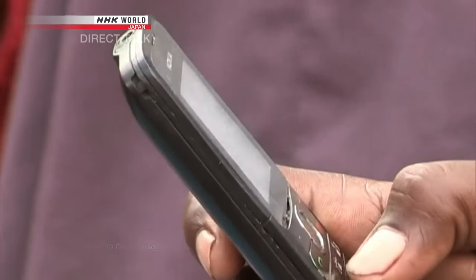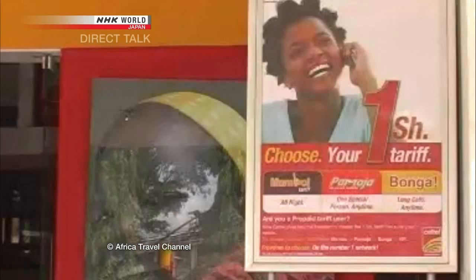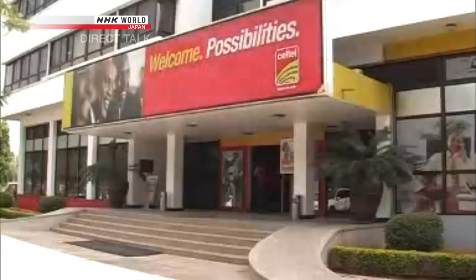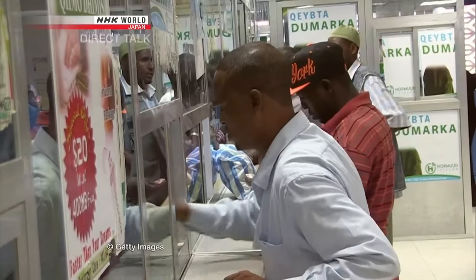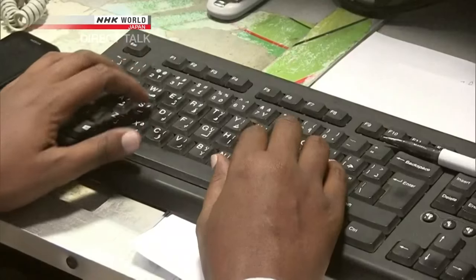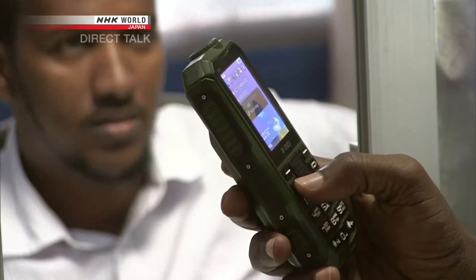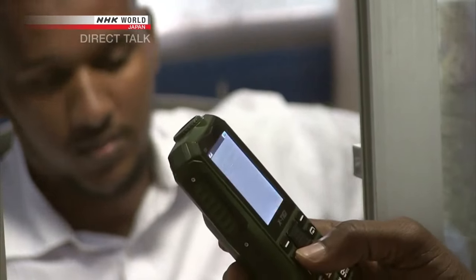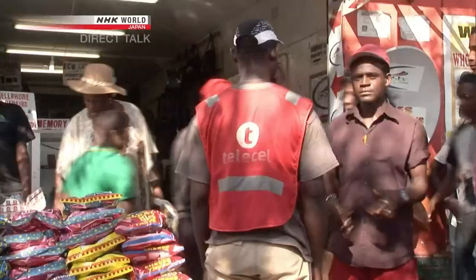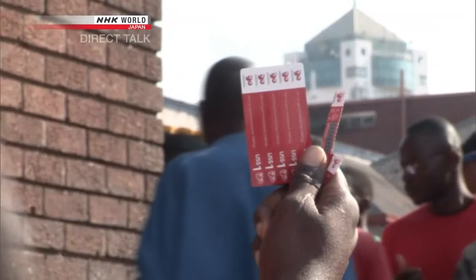When Ibrahim set up Celtel, there were just 3 million Africans with mobile phones. Today, there are a billion. The mobile phone suddenly became accessible for Africans because they could buy phone credit through prepaid scratch cards rather than through monthly contracts. Selling scratch cards also created opportunities for budding entrepreneurs.